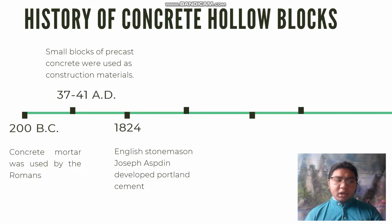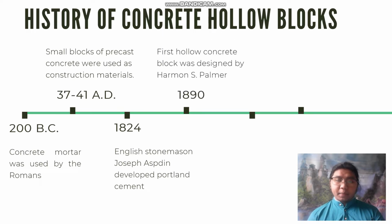Much of the concrete technology developed by the Romans was lost after the fall of the Roman Empire in the 5th century. It was not until 1824 that the English stonemason Joseph Aspdin developed Portland cement, which became one of the key components of modern concrete. The first hollow concrete block was designed in 1890 by Harmon S. Palmer in the United States.